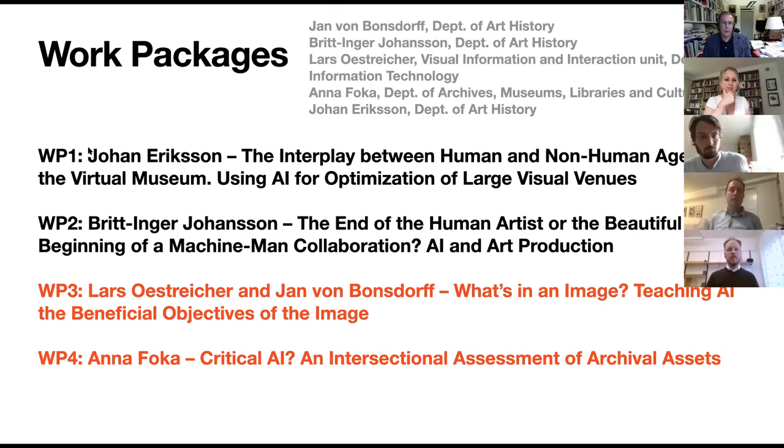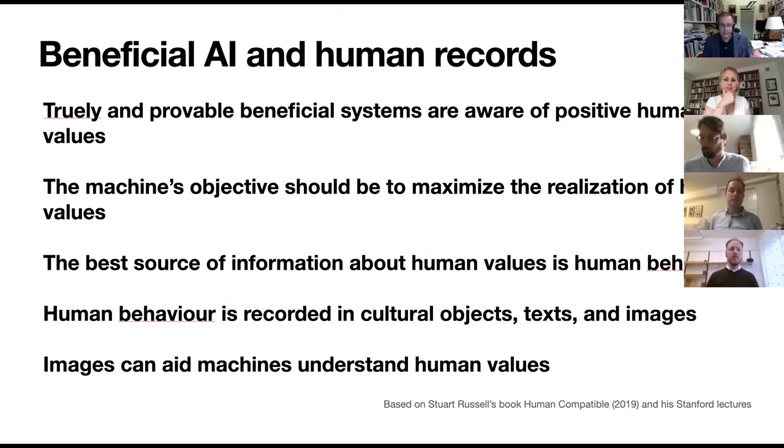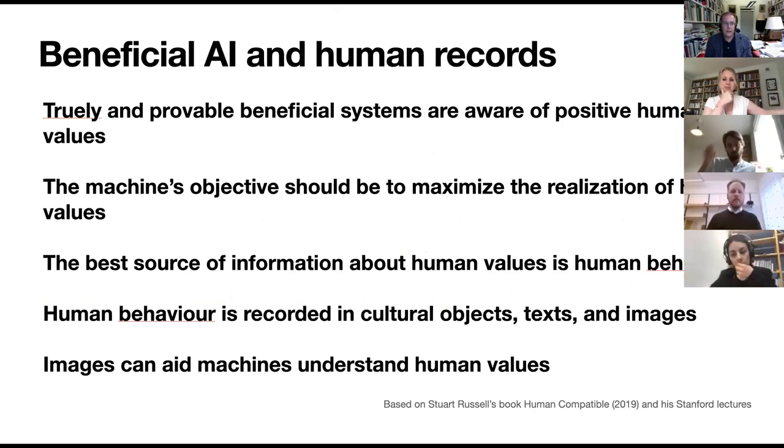And talking about beneficial artificial intelligence, I'm the art historian here, so I feel really insecure talking about these things, but I think it's important for our end goals. Stuart Russell has written about this and talked about this in wonderful lectures at Stanford University. Provably beneficial systems are supposed to be aware of positive human values, and also of the negative ones. The machine's objective should be to maximize the realization of the human values and to minimize the negative ones.